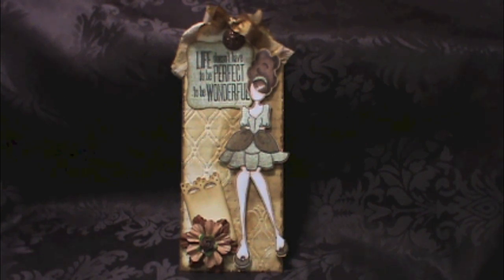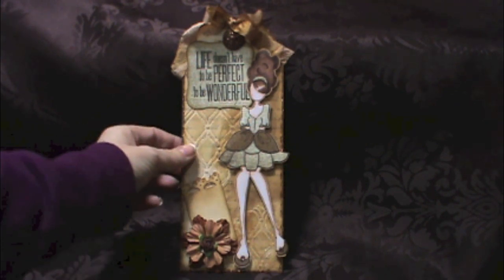So let's get into the tag. The challenges that Philaine and I had were to use a Prima tag, to use a Prima stamp, to use an inspirational quote, and to use flock or loose glitter. So the first one is the Prima tag, which I did use, and I have a few packs of the Prima tags, and this one happens to be my favorite. I love the script in it.